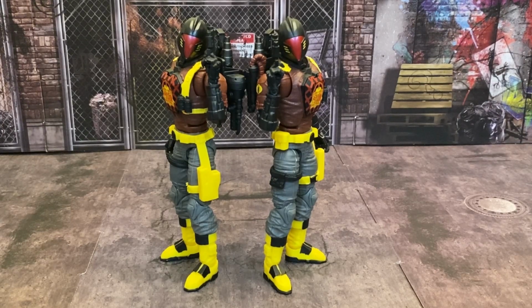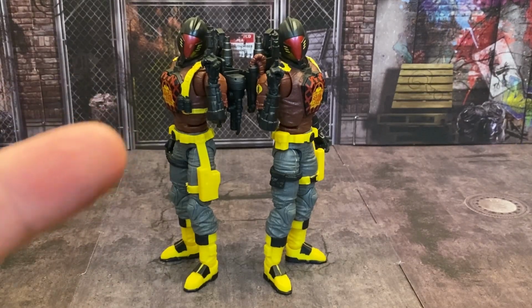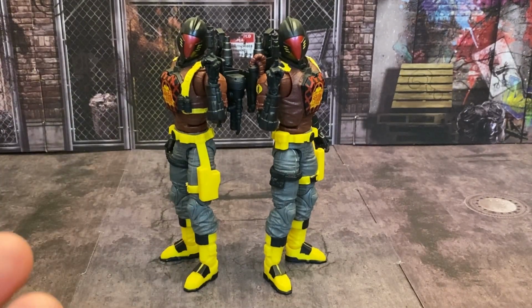Well, anyway, the point being is, look, that's great, because now not only do you have the regular bats, but you also have the Python Patrol bats. Next, we're going to have the Crimson bats. So you have different factions for these guys.